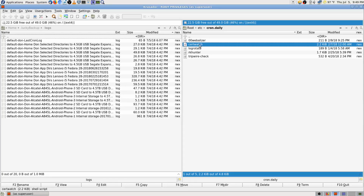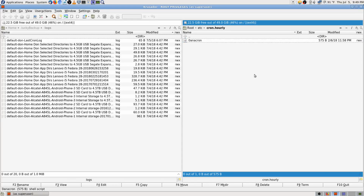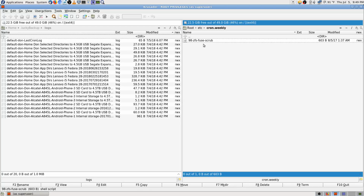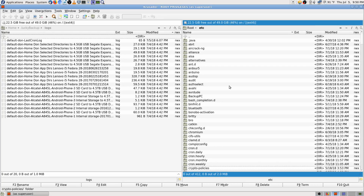Okay, so this is getting way off track, but cron daily, and then I have hourly, and I have anacron. I should look at some of these because they might have my Lucky Backup in there. Anacron daily. Okay, so that's anacron. And then monthly, nothing in monthly. Weekly, fuse scrub. Oh, please use so-and-so file to enable or disable the script. Yeah, that one probably isn't running because I didn't do anything to enable it.